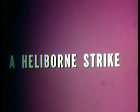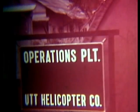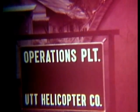A Hellborn strike. Pilots of a utility tactical transportation helicopter platoon leave their quarters for the briefing area. As they will fly the 5 armed escort helicopters, the briefing must be detailed and explicit. The UTT briefing they will receive will be followed by a briefing from the transportation company of H-21 troop carriers that the UH-1s will support.